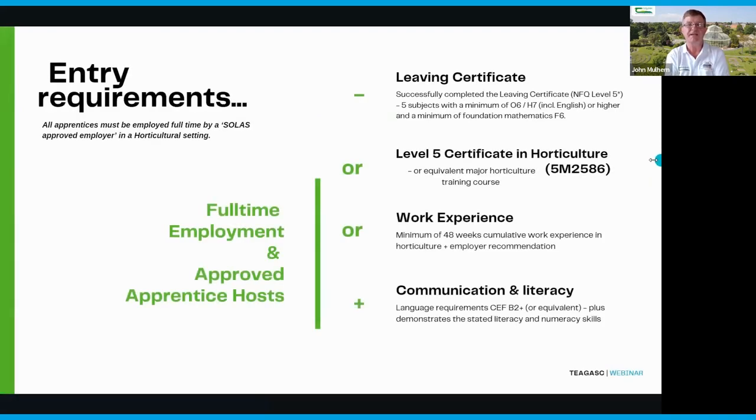So the next slide is to do with entry requirements, and people are contacting us every day and they're saying, where do I get an application form to become an apprentice? And that's very encouraging to see and hear. But essentially, there is no application form to become an apprentice. An apprenticeship is a contract of employment between a suitable apprentice and an approved employer.